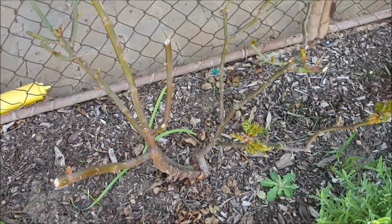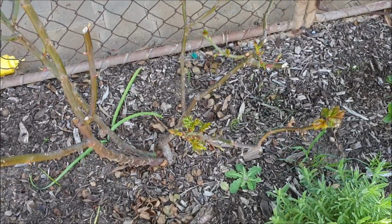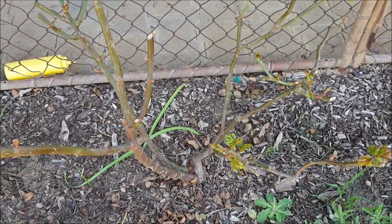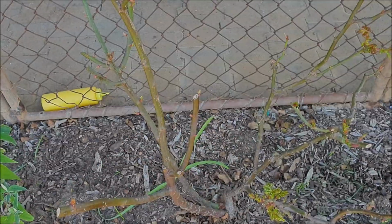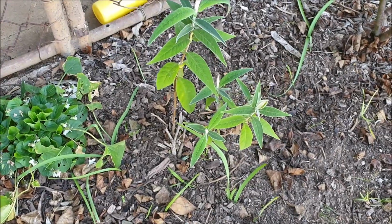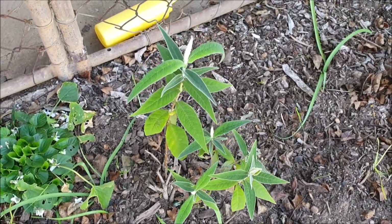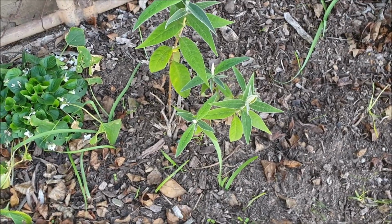This one is my children's rose. This one grows so well, and the scent in this rose is just beautiful, and they're really, really big blooms. They're just gorgeous. The Buddleia that I put in the ground, it's doing really well since I put it in the ground. I just randomly thought, right, I'm putting it here, that's where it's going.